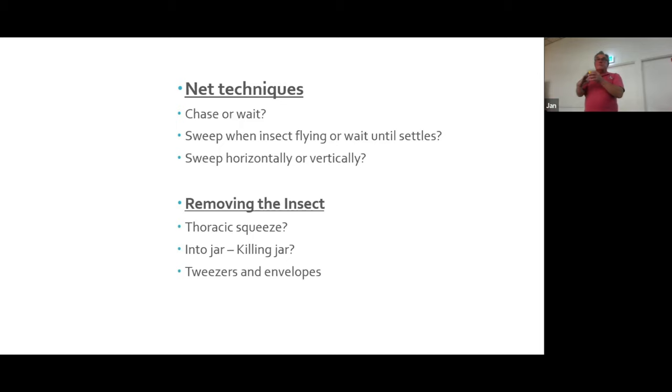Or if you don't trust the thoracic squeeze, you can use a killing jar. Now, I'll just explain this killing jar. We are coming back to Mike Braby in a moment, so don't worry. Now, this jar has got some plaster of Paris in the bottom, simple plaster of Paris that you can buy quite cheaply. It's a relatively normal jar. I mean, I've used Vegemite jars for years.